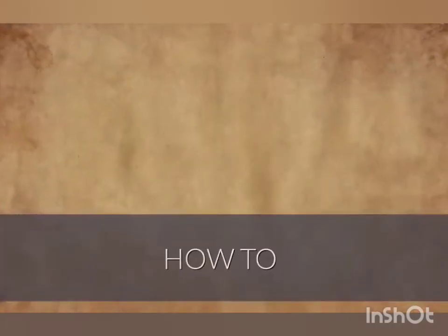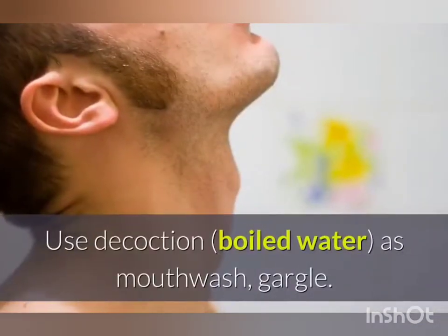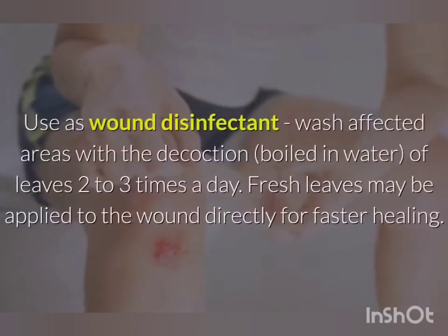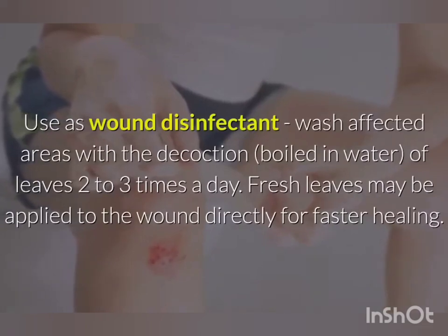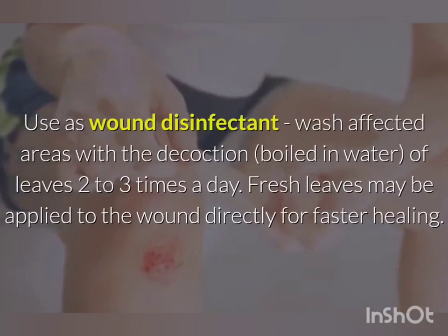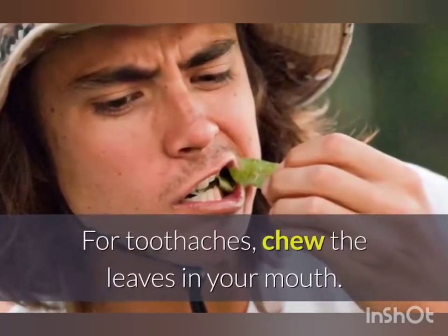How to. Boil 1 cup of guava leaves in 3 cups of water for 8 to 10 minutes. Let cool. Use the decoction as mouthwash, gargle. To use as wound disinfectant, wash affected areas with the decoction of leaves 2 to 3 times a day. Fresh leaves may be applied to the wound directly for faster healing. For toothaches, chew the leaves in your mouth.